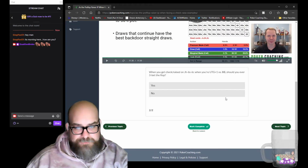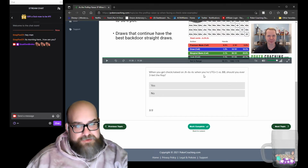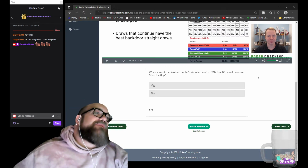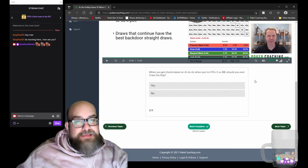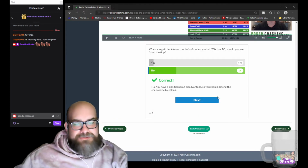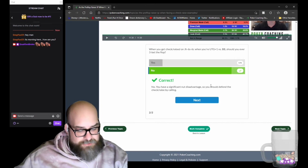Okay, yeah. When you get check-raised on this board, jack 6-6, when you have under the gun plus one big blind, should you ever 3-bet the flop? No, not really, because even the hands that are strongest to get all the money in, ace 6 and sixes, you're going to scare the guy off. So no. Yeah, nut disadvantage. So unless you have the actual nuts, you should probably just call and see what happens.